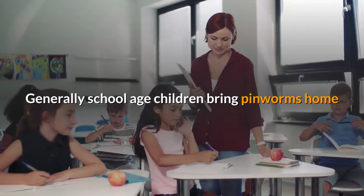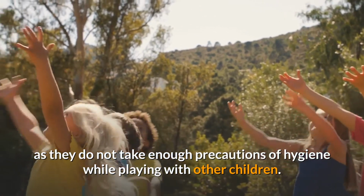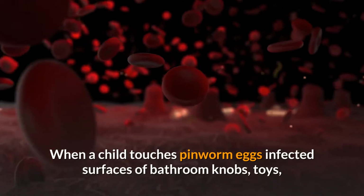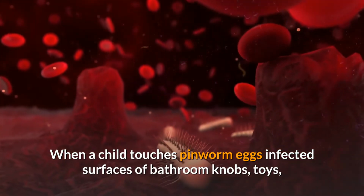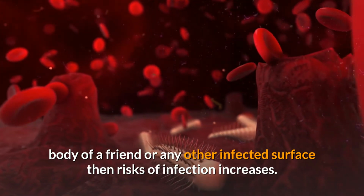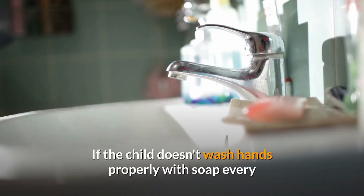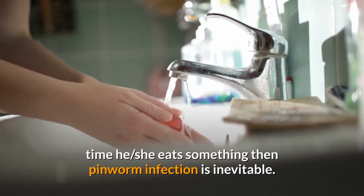Generally, school-age children bring pinworms home as they do not take enough hygiene precautions while playing with other children. When a child touches pinworm eggs, infected surfaces like bathroom knobs, toys, the body of a friend or any other infected surface, the risk of infection increases. If the child doesn't wash hands properly with soap every time he or she eats something, then pinworm infection is inevitable. The eggs have a lifespan of 2 to 3 weeks.